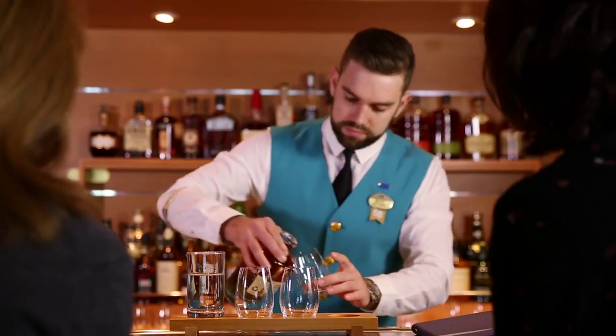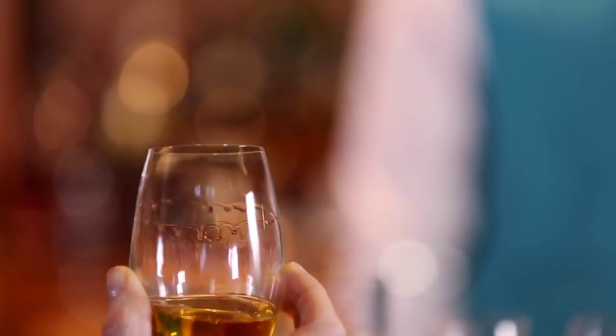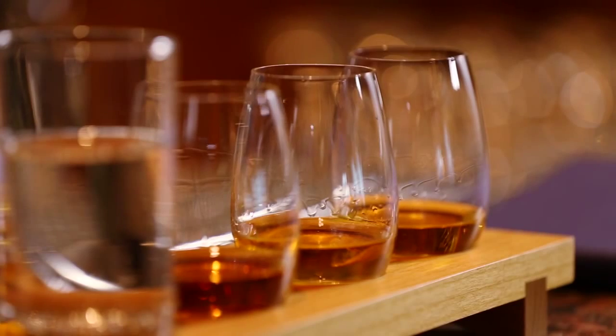The first step to drinking whiskey is to roll it around the glass and look for the legs on the whiskey. Now these are the drips that form on the sides of the glass. The longer it takes for those drips to form, generally the better quality and the older the whiskey.